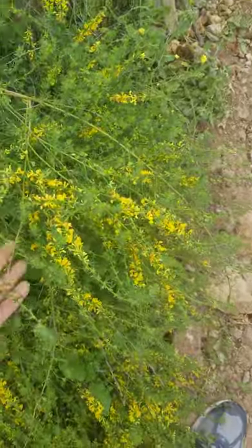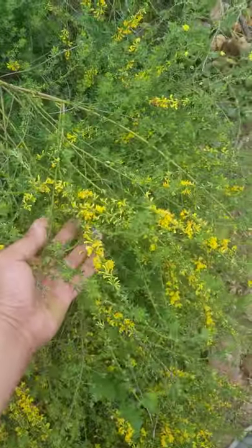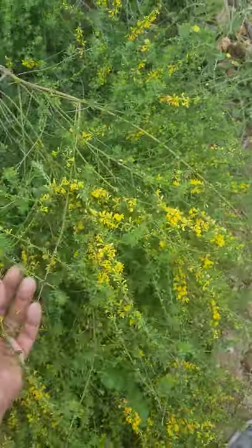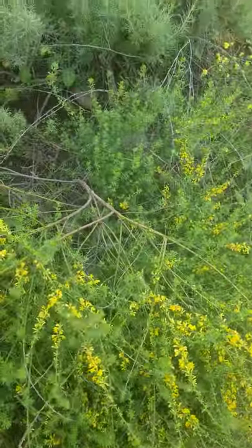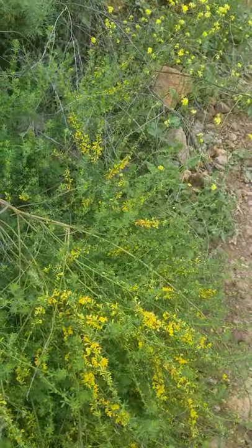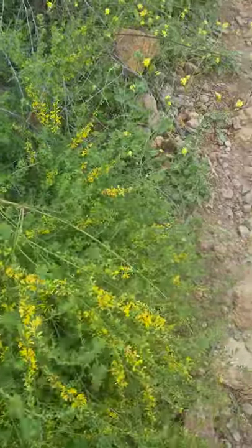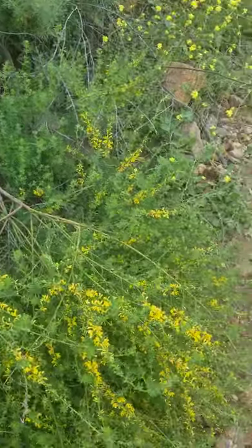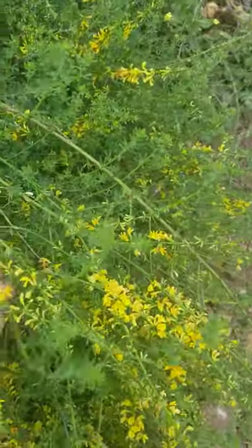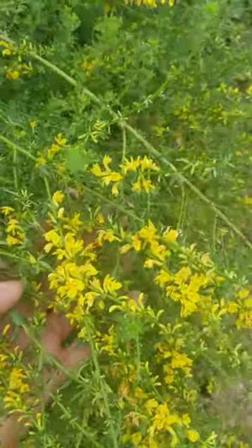They call it deer weed or wild lotus. It's Acmispon glaber, and I'll put that name on there. It used to be Lotus, I believe, but Acmispon glaber is what we call it now. It has really pretty yellow flowers. I like these little yellow flowers.